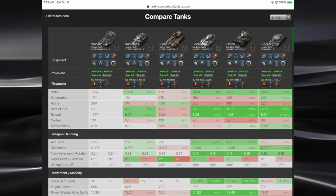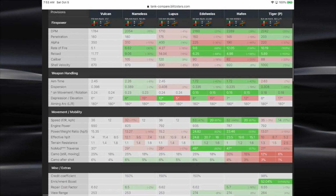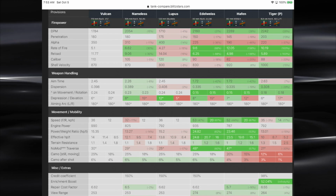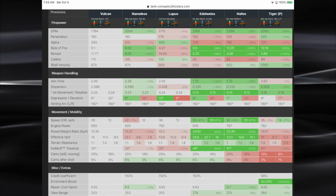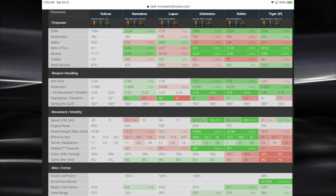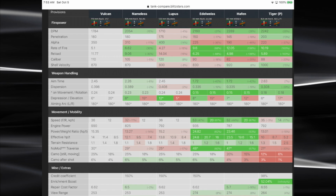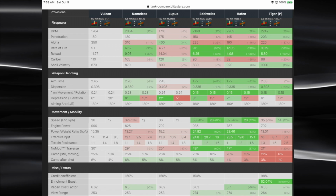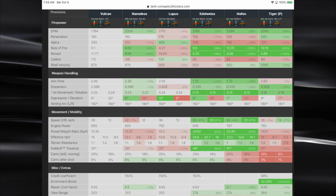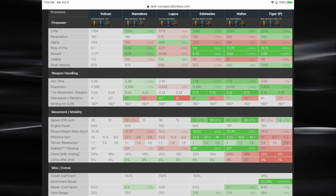But then when we scroll down here to weapon handling, that aim time is bad, and I did miss a few shots very early because I was not patient enough with that aim time. Throw in that you've only got 6 degrees of gun depression, and it makes it difficult to get into situations where you can really use this hull's armor. So it is a side-scraping Nemesis, and it is a great side-scraping tank. But apart from that, I found it a little bit difficult.